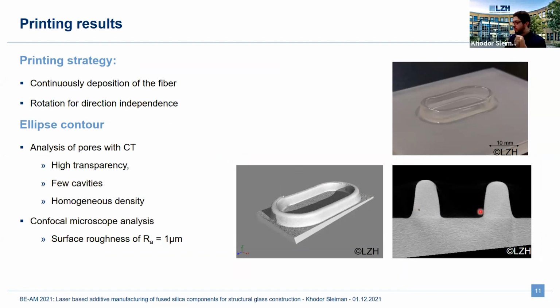So this is a picture of a CT scan, and this is the only cavity I could find in the whole structure. We also see that the density is quite homogeneous and it is quite transparent. With the confocal microscope, we analyzed the surface roughness, which was around 1 micrometer. I think which is quite good for construction applications.